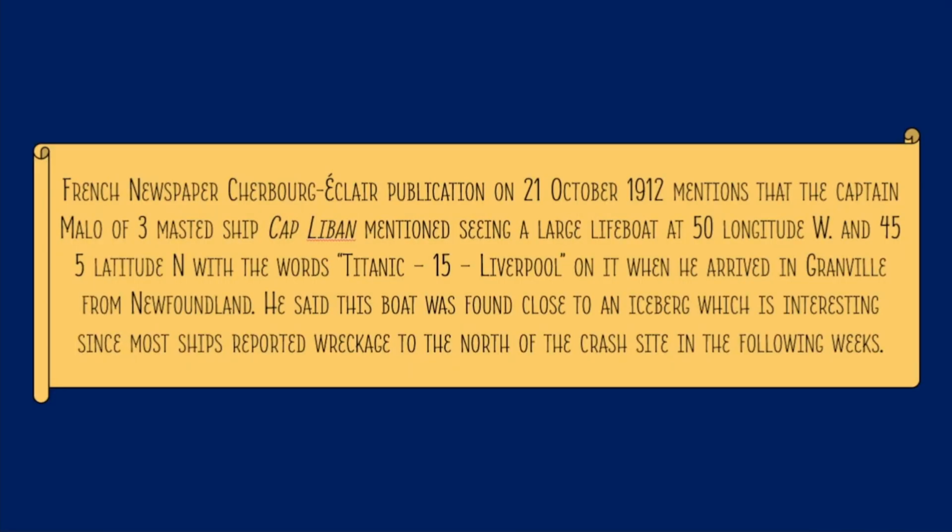Then in October of the same year, a French newspaper mentions that the captain of a 3-masted ship named Cape Liban saw a large lifeboat with the words Titanic 15 Liverpool on it. And he also said he found this boat close to an iceberg, which is quite interesting because many ships reported seeing wreckage to the north of the crash site in the days following the sinking. But this is much later, all the way in October.